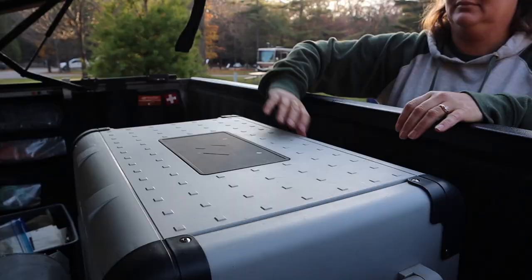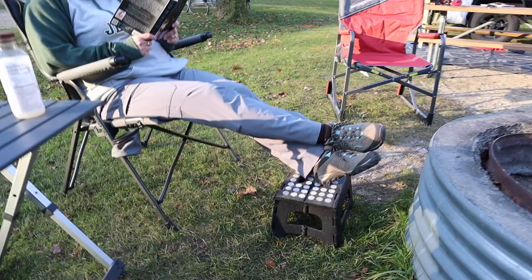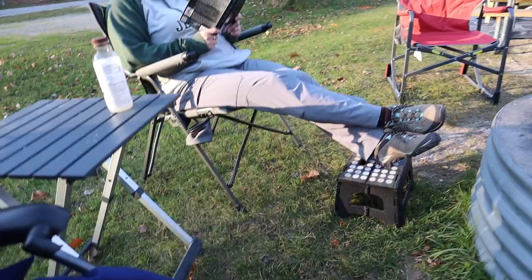Number two. A little step stool. I use this thing for everything. I can get into our fridge that's sitting in the back of the truck. I'm just not quite tall enough to reach the bottom of it, so that step stool helps me get in there. And also as a little footstool. Whenever I'm sitting somewhere, I always need a footstool, and these little bitty step stools that fold up nice and flat are perfect.